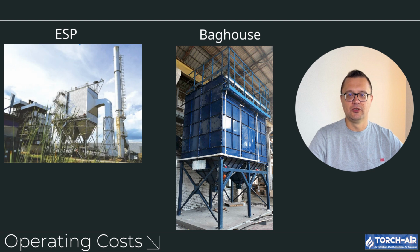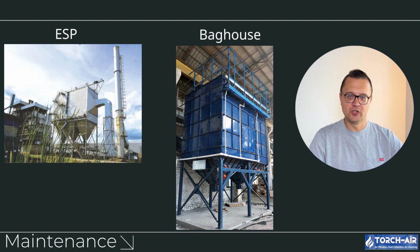ESP operating costs. ESPs generally have lower operating costs because they don't rely on creating airflow resistance in the same way. However, they do require significant electrical power to create the electrostatic charge, especially in larger systems. But because the collection plates don't need to be replaced like bag filters, maintenance costs can be lower in the long run. No one loves maintenance, but it's a necessary evil. So, which system is easier to care for?